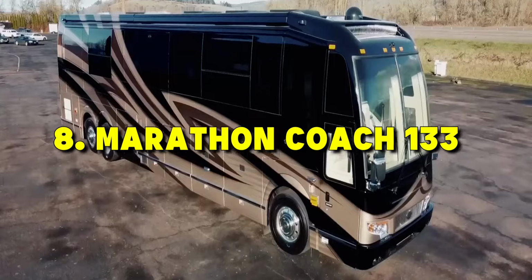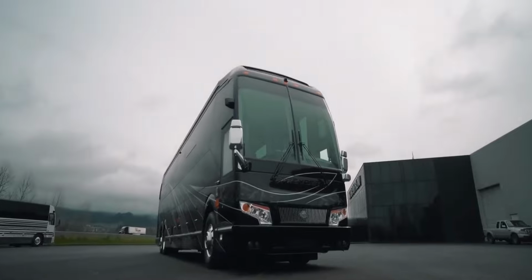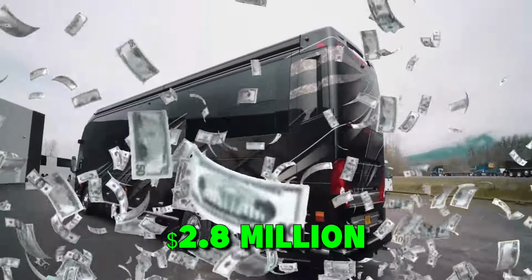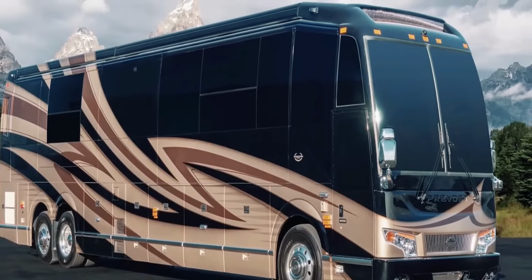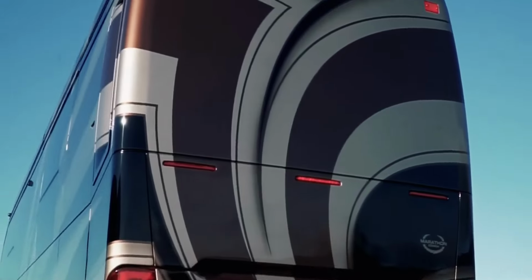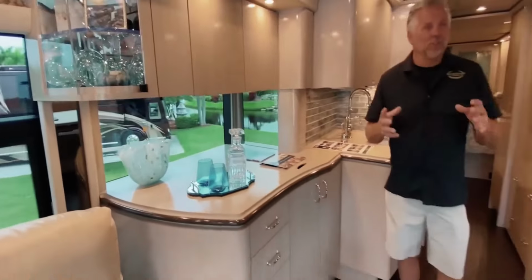8. Marathon Coach 1332. The Marathon Coach 1332 costs $2.8 million. That's almost $3 million. This motorhome is special because you can make it exactly how you want it. It's like designing your dream house, but this house can go anywhere.